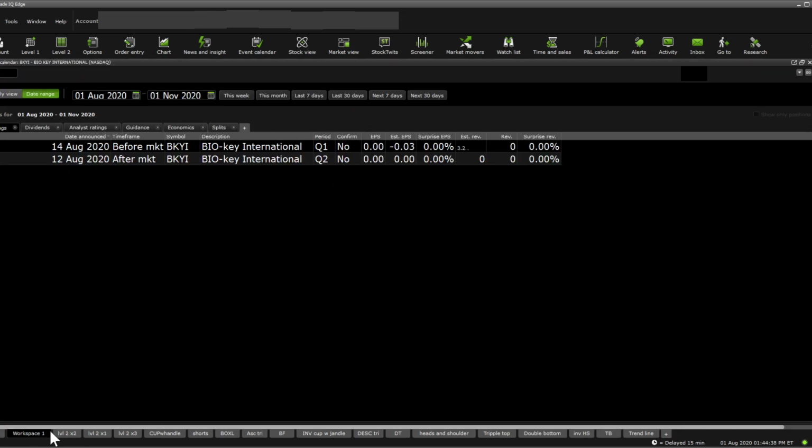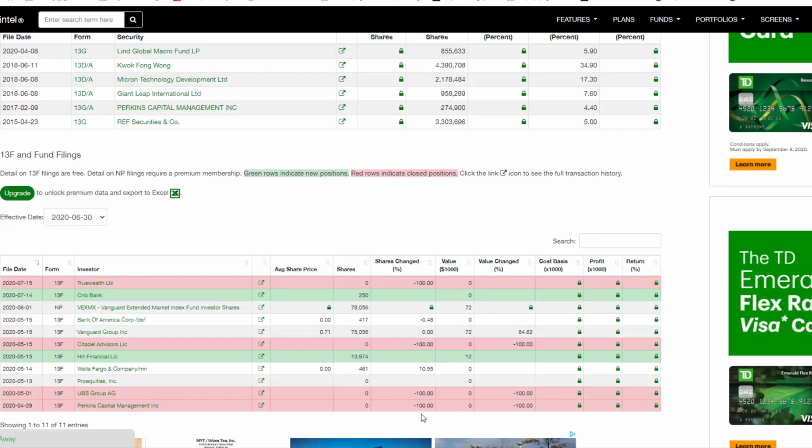Now when it comes towards earnings, there's two earnings that are supposed to come based on my broker. None of them are confirmed, but before pre-market on August 14th, it says that quarter 1 is due and quarter 2 is due on the 12th of August. So I'm not sure, something looks a little bit weird there, but I'll consider the earnings for the 12th. So that would be in my mind 12 after market. There is yet a PR to be released to confirm when the earnings are.